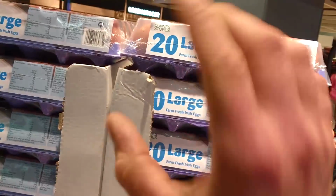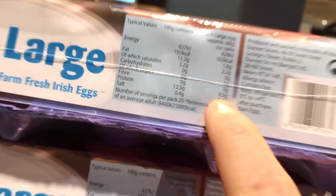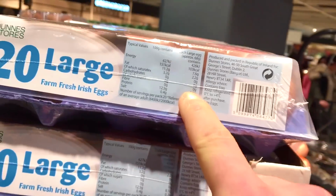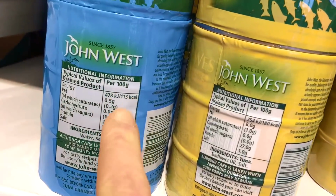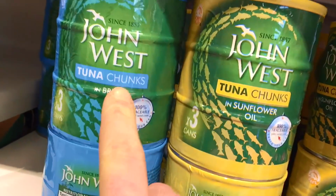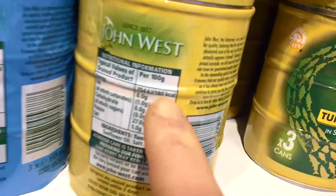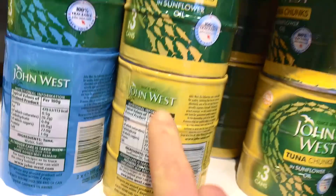Because whole foods should always come first. So things like eggs, you can see pretty high in protein per egg, 8.5 grams of protein. Or tins of tuna, you can see per 100 grams, 27 grams of protein. But again, be sure to go for the brine instead of sunflower oil because the difference is 113 calories as opposed to 180 calories, so quite a big difference.